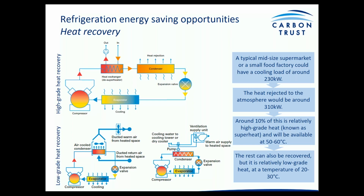Typically, the thermal energy that is rejected by a refrigeration system comes as what is called high grade or low grade heat, which basically refers to its temperature. The high grade heat could account for around 10% of the heat that's dumped, and this could be 50, 60 degrees, often occurring just after the compressor, where you have the highest temperature of the refrigerant. As it's 50, 60 degrees, this could be used to support hot water systems, any processes you have, boiler feed water.